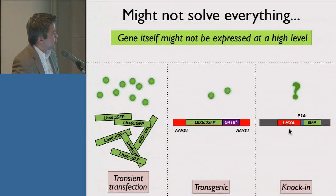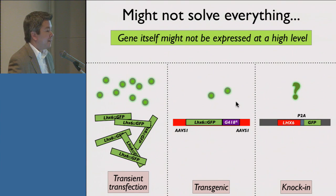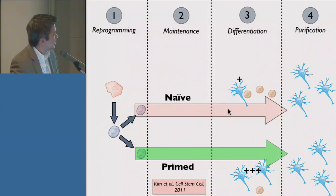But what we don't know is what's going to happen when we knock it in, and it's possible that we're going to see a situation like this. And so it's important to remember that when you're knocking in something like GFP, you're reading the transcription of a gene of interest, and the transcription of a gene of interest might be low. Okay, so that's something that has to just be dealt with on a case-by-case basis.